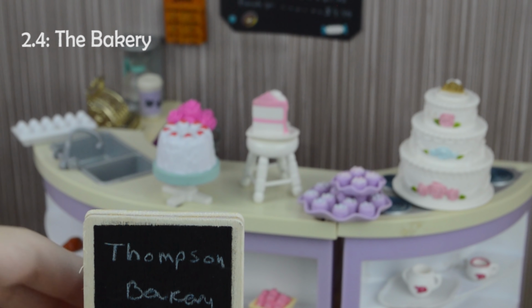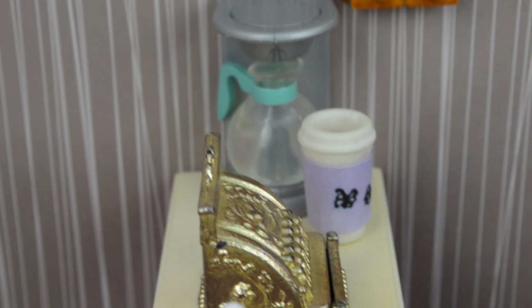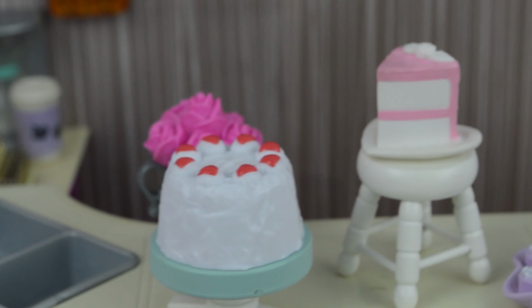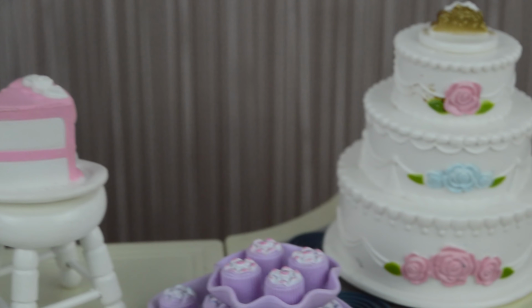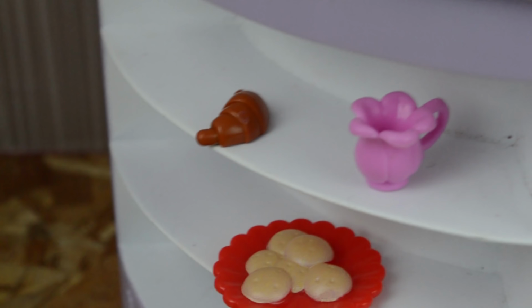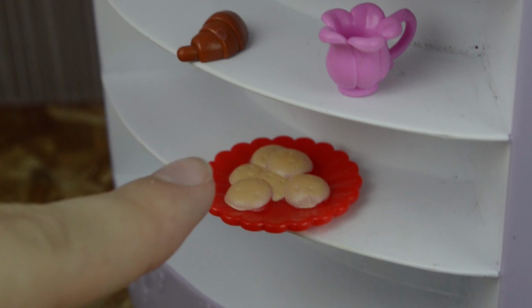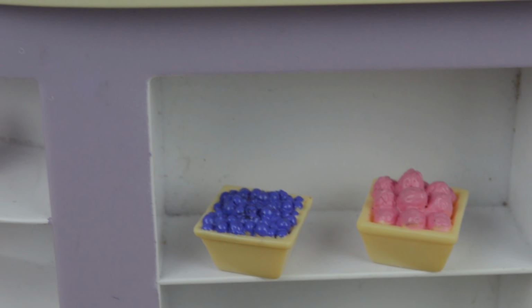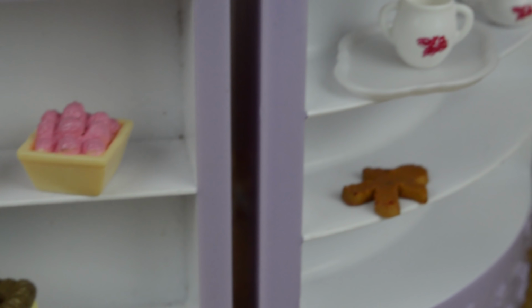Okay guys, so here we are at the Thompson Bakery. As you guys can see, there are so many details on the counter full of little plastic cakes and eraser cake. Here we have a little Lego croissant, a little Barbie plate of cookies, just random doll foods that we've collected over the years. This is a little gingerbread man that we actually made. Just a bunch of little cakes and stuff.